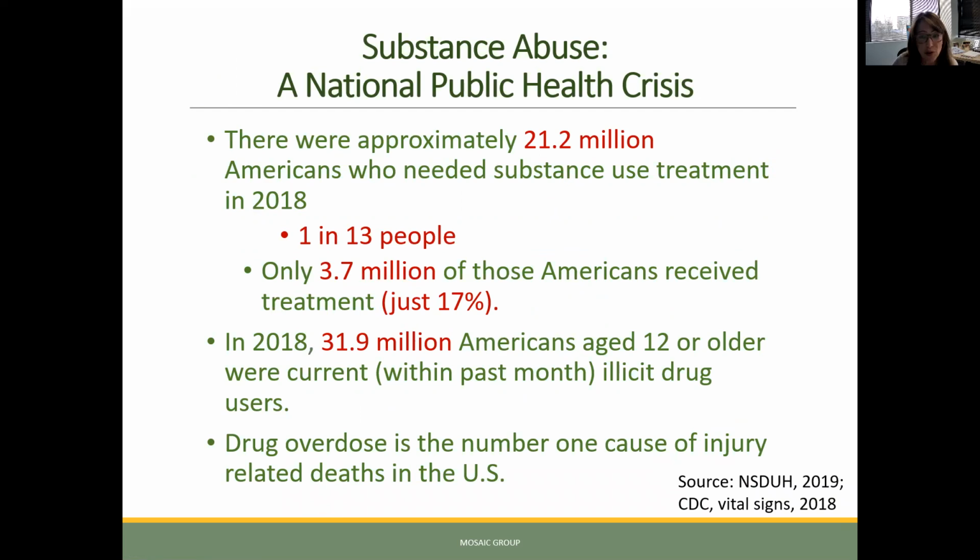hospital. So as all of you know, in addition to the national pandemic of COVID, we have another epidemic that we've often now forgotten about related to substance use. There are approximately 21 million Americans who needed substance use treatment in 2018. That's about 1 in 13 people.